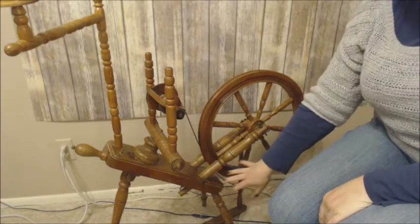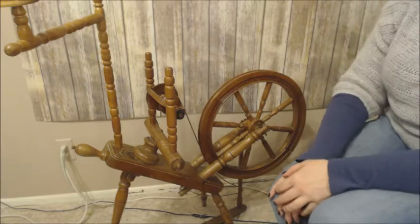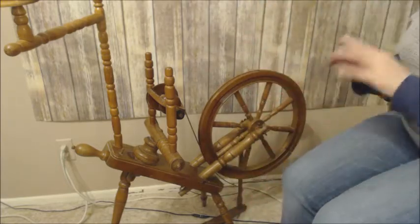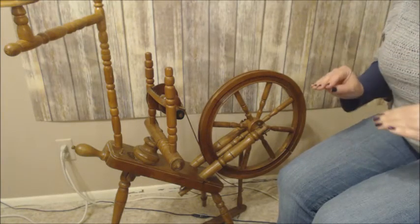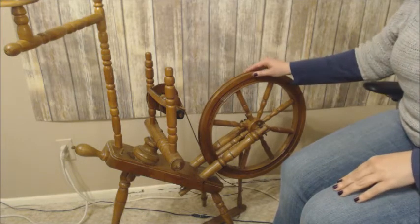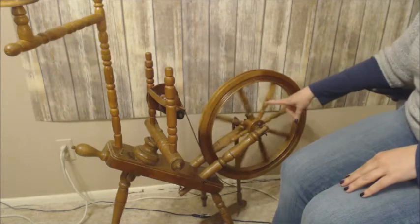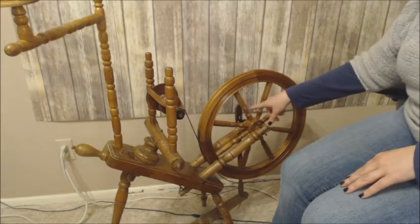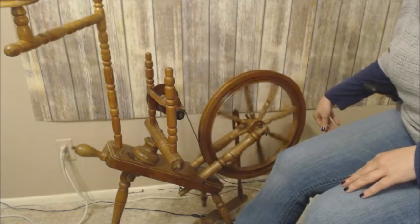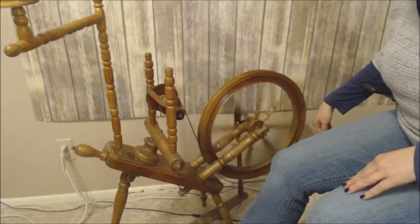Forgive all my cords and this behind the scenes ugliness down here, but you know, it's real life. Everyone has cords. Okay, so this is what I've discovered, and I went through Abby's checklist trying to figure out if this is a real wheel or not. Now, the first thing is this wheel really does spin, and there is the piece of wood that goes from the wheel down to the treadle.